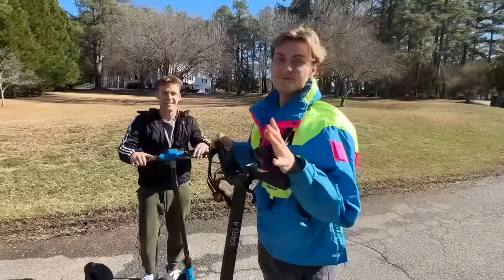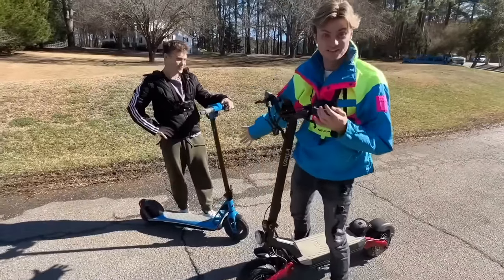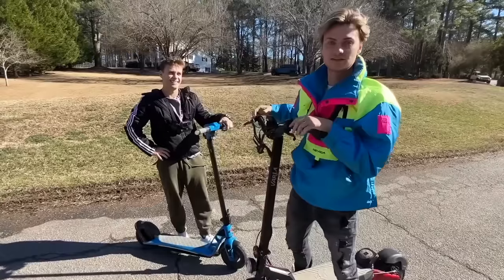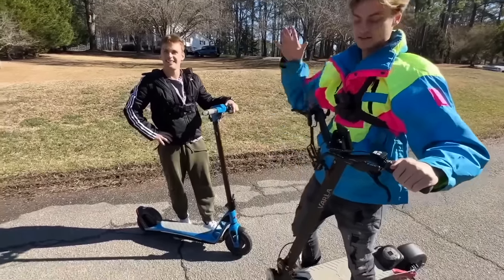So, quick side-by-side race, you can see how much faster this thing is than the Bugatti. And Bugattis are fast. I mean, it's literally built by Bugatti. So now let's go out to the street and do a one at a time top speed test and see how fast the top speed is. And then we'll compare it.